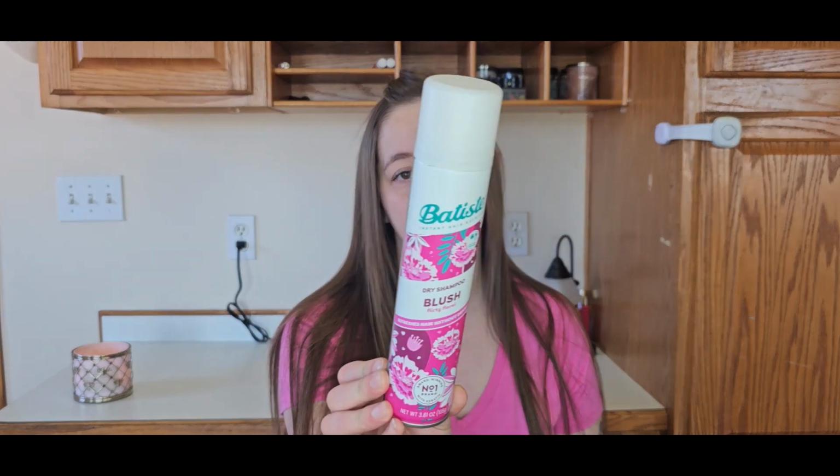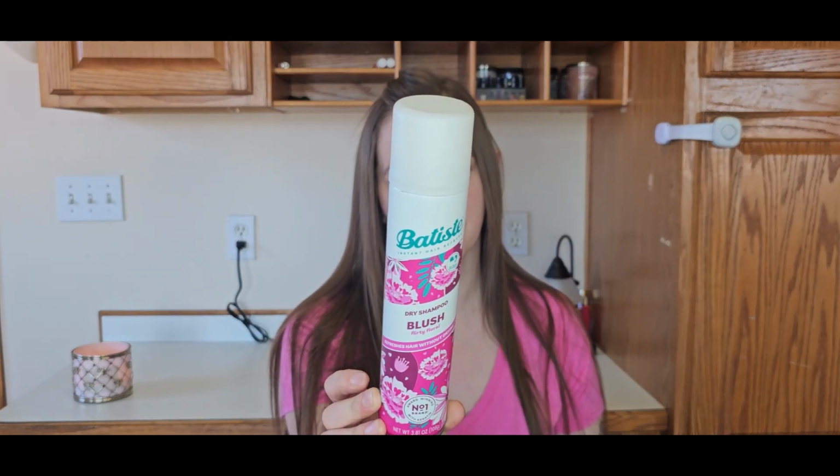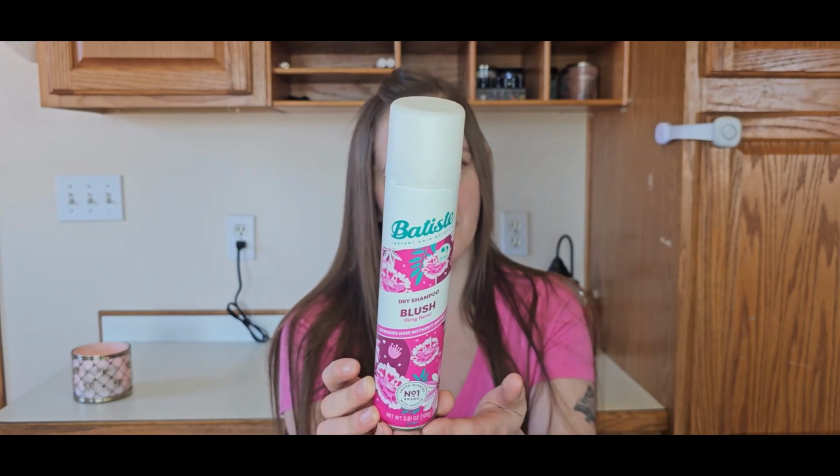Okay, so another thing that I've used a bunch of is dry shampoos, Batiste, in the blush scent. I think this is the little bottle. I would buy it again, however, not right now. I am using up an overnight dry shampoo. You'll see it in an empty eventually. But I am not going to buy this one right now. I actually have, I think it's a Drybar dry shampoo, and I'm going to be using that one when the overnight one is used up. So, not going to buy this one right now, but I will again in the future, potentially.